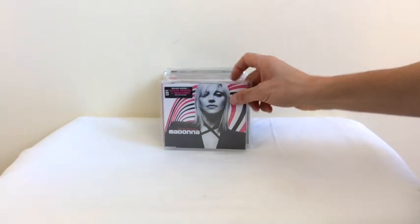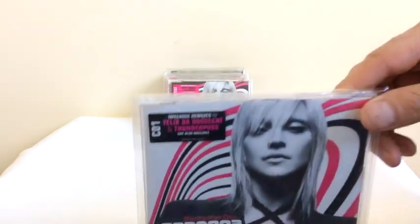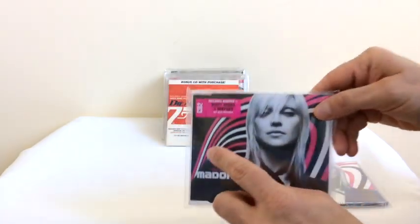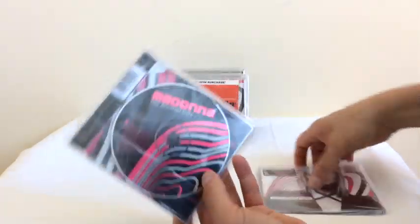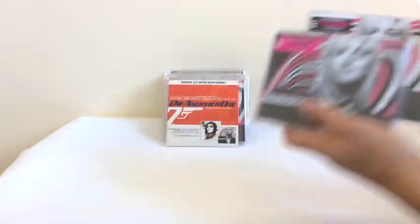Now this is the UK edition, CD number 1, with the sticker on the front. That's the disc itself. Then the second edition with a black background and a different sticker, pink sticker. So that features the next set of remixes. These are a 2 CD set. So they were both released at the same time.